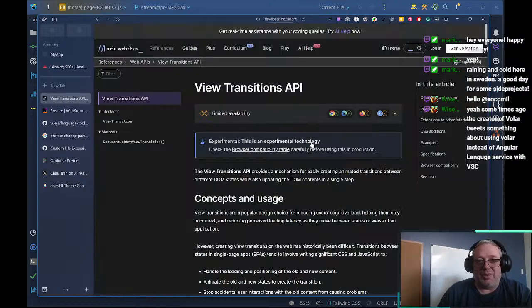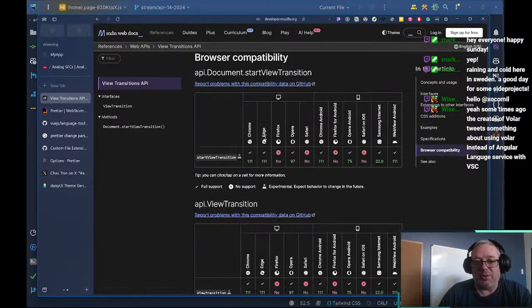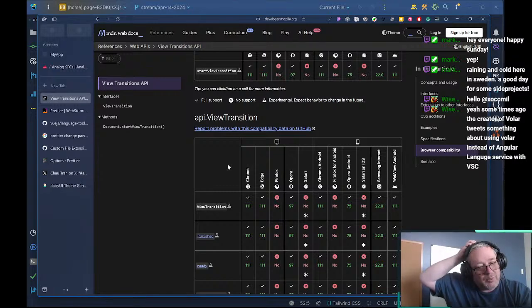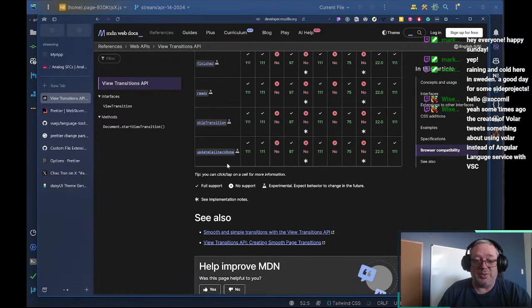So inside of this documentation, it's available in Chromium-based browsers, doesn't work in Firefox or Safari. We can go take a look at the compatibility here. And start view transition is not supported in either of those, so we won't get our view transition. But we can see that we get all of the options in Chrome and Edge. So anything that's Chromium based, we're going to get our view transitions.